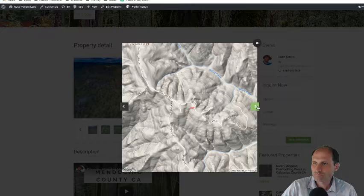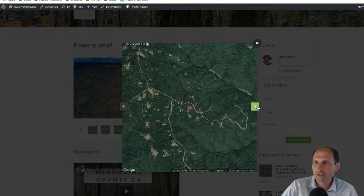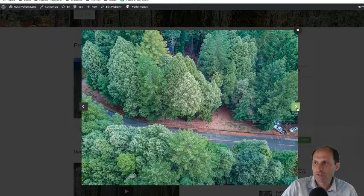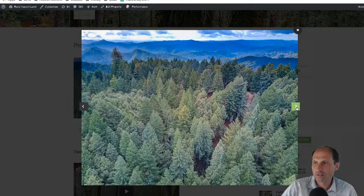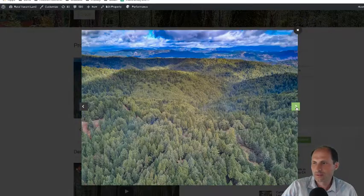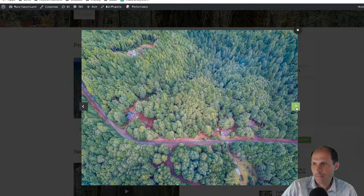As we look at this one, there's just trees all over the place, and everything just kind of disappears into the trees. See if I got the right spots. Here's the driveway.